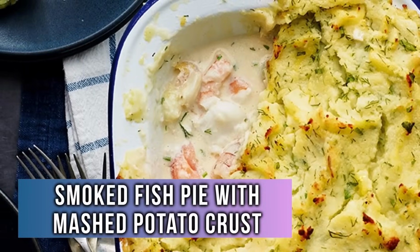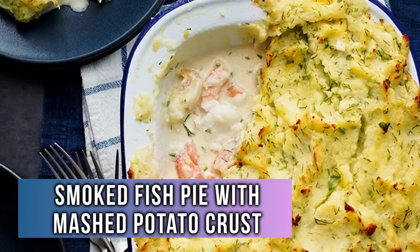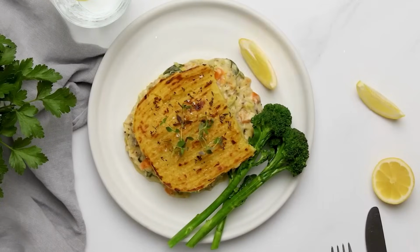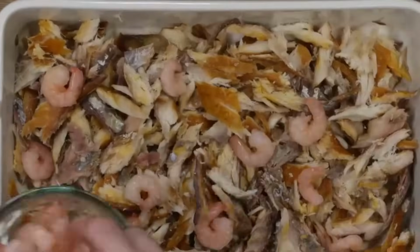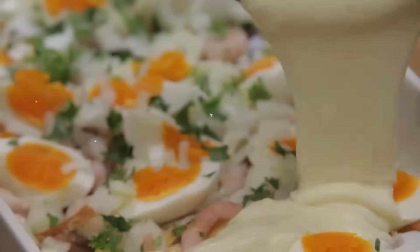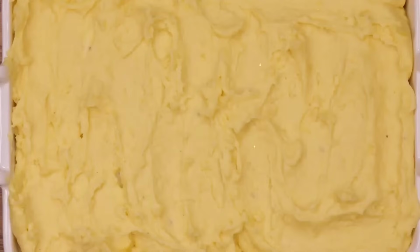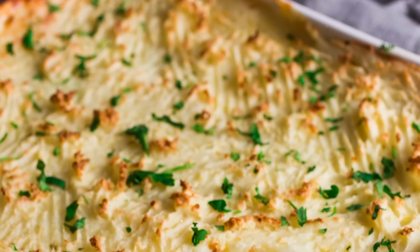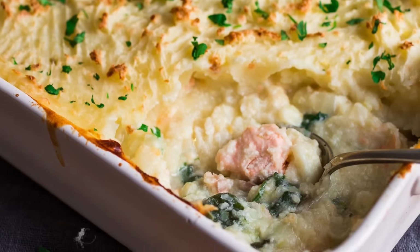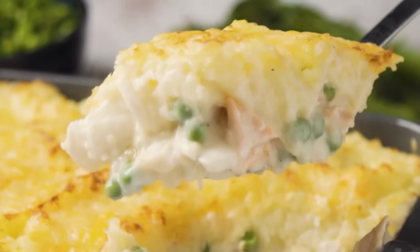Smoked fish pie is a dish that combines comfort with bold, smoky flavor. Popular in the United Kingdom and other coastal regions, this hearty pie features a blend of tender smoked fish, often cod, haddock, or salmon, cooked in a creamy sauce, all tucked beneath a rich mashed potato crust. This combination of smokiness and creaminess is balanced perfectly by the smooth texture of mashed potatoes, creating a dish that feels both indulgent and satisfying.